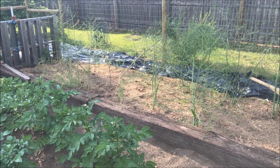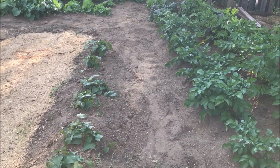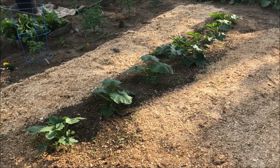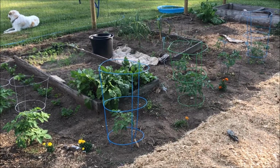Asparagus is already done. We had a good harvest of that this year. There are the potatoes. They're rocking out. And sweet potatoes. And the zucchini and the summer squash are growing well. And over here, just more tomatoes, some carrots and beets and garlic.